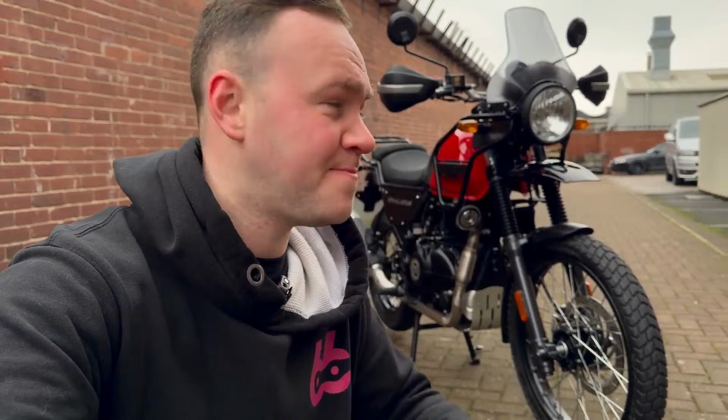It's lightweight, as I said, and I can already hear the negative people in the comments going, oh, but my 1200 GS is so much better than that. It is a different league, mate. You cannot compare them. If you drop this thing on a green lane, the parts cost next to nothing.